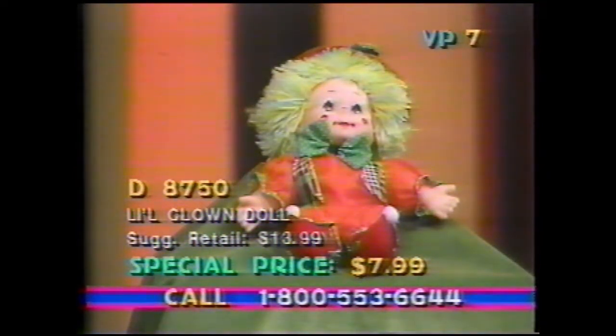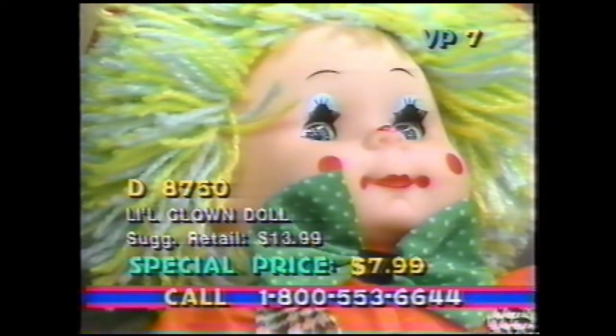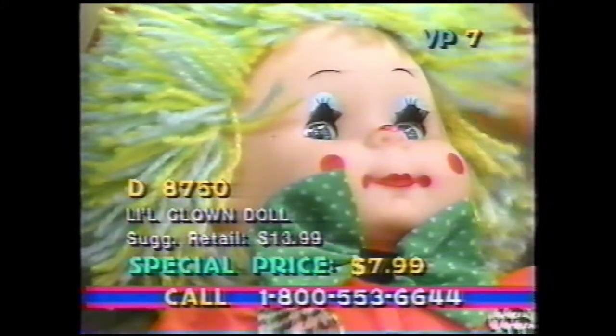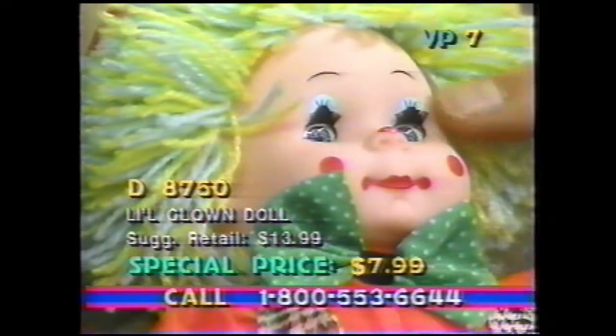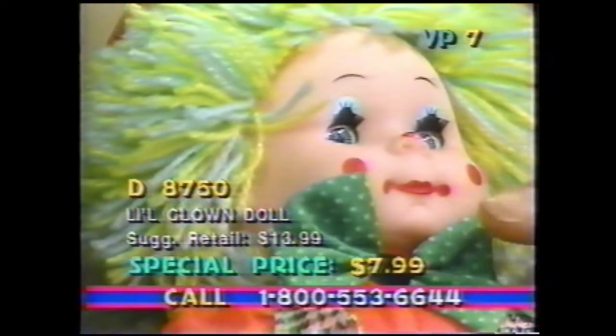Now, his jumper is orange, his vest is green plaid, green and black and white plaid, actually. Now, he has a matching green piping that goes all around the ruffles that are edging his wrists and his ankles. He also has a matching green polka dot bow tie. And look at that face. He has green and yellow and blue hair. Do you see that? Isn't that neat? Look at his face. He has blue eyes. They open and close. You see that? And then he has blue eyeshadow. And look at this cute little nose.